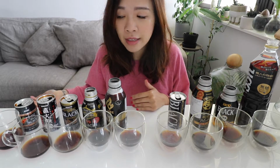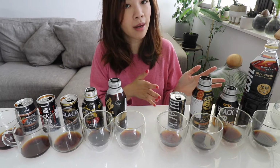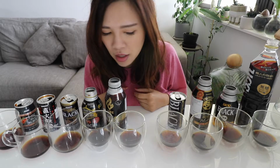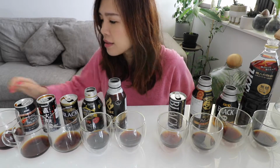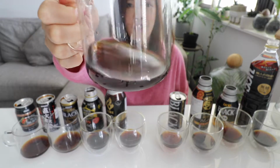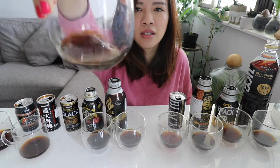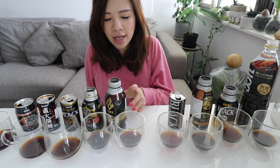And because I've not tasted these before, I thought I was just going to start with these and then go with the ones that I'm familiar with. In terms of color, they all kind of look the same, to be honest. Probably some are just a little bit darker than the others. You probably can't really tell. It's just such a slight difference. You can't really compare in that sense. But yeah, let's start with this brand.